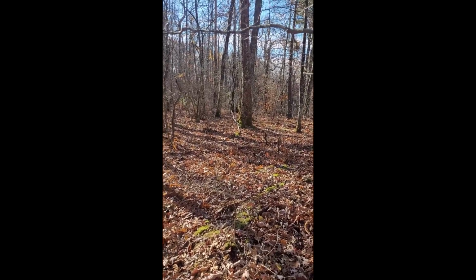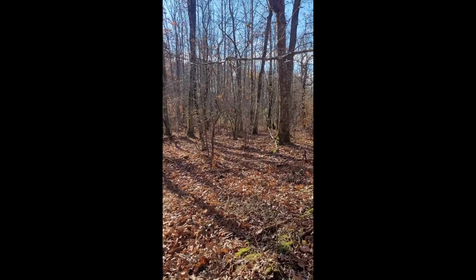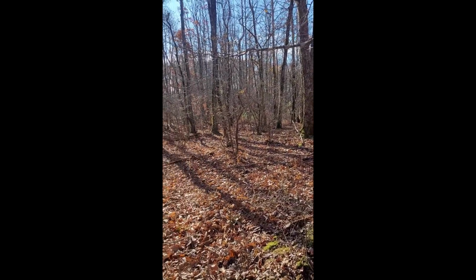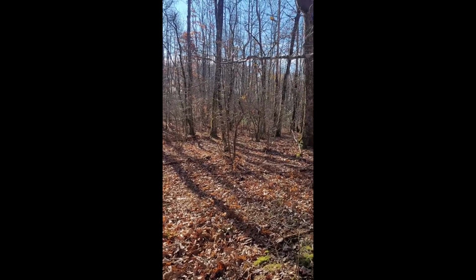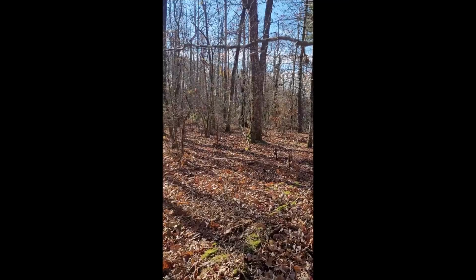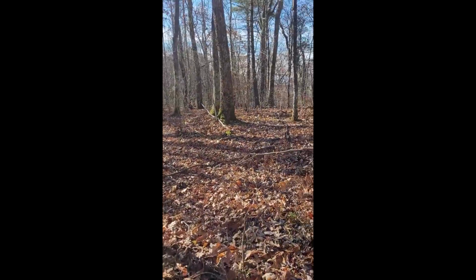So there's bedding fingers all out through here, and there's a good chance that buck's probably on one of these little bedding fingers. And with this good wind that I've got, I should be able to ease right over to the top of them and look down in these bottoms and see if I see him. But we'll ease up through here. We'll take a look at this.